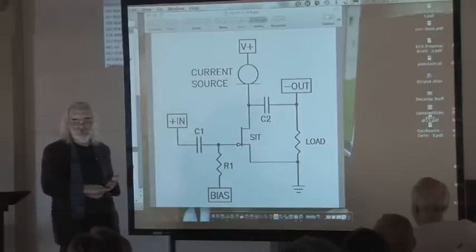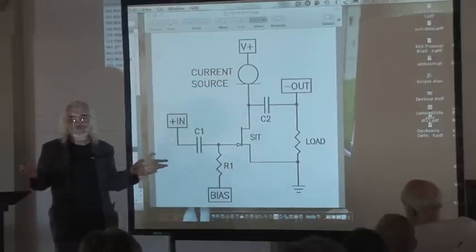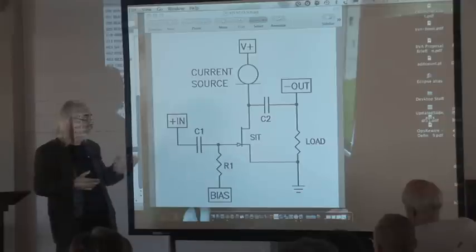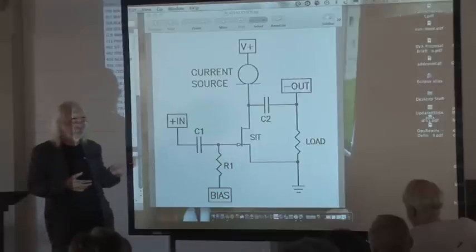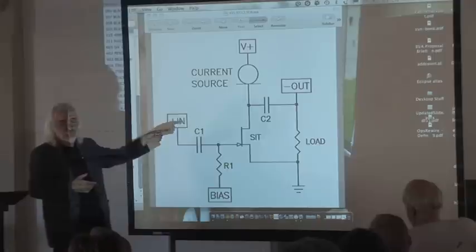The raison d'etre of the SIT is essentially the equivalent of the SET amplifier, where you've got a single-ended triode. We have gotten rid of the transformer and replaced it with a cap. I will argue that a good cap is better than a really good transformer from a lot of standpoints. But everybody works with what it is that they can get. In fact, you could drive a transformer with that.